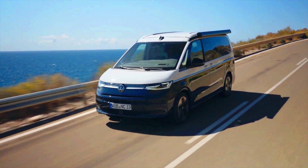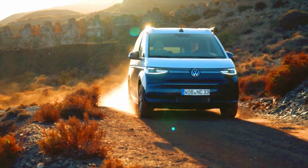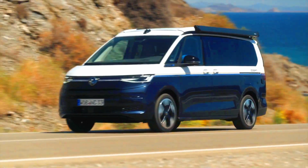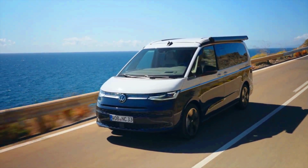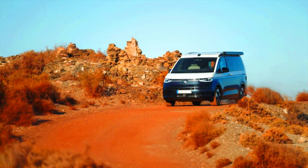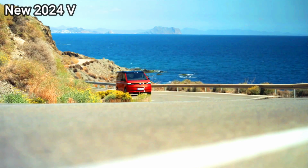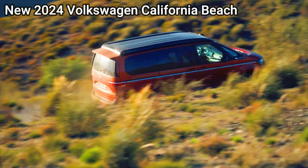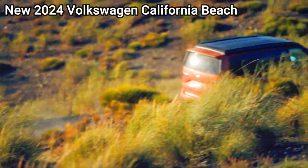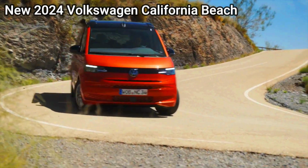Feature: California Beach. Price: more affordable. Interior: basic but functional. Pop-up roof: manual. Kitchen: removable kitchenette unit. Climate control: single-zone air conditioning. Swivel seats: no. Second row bench: removable 3-seater bench. Driver assistance features: standard. Engine: 2.0L TDI 148 brake horsepower or 201 brake horsepower.